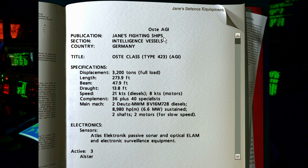The Oste AGI. Publication: Jane's Fighting Ships, Section Intelligence Vessels, Country Germany, title Oste Class, Type 423 HEI. Specifications: displacement 3,200 tons full load, length 273.9 feet, beam 47.9 feet, draft 13.8 feet, speed 21 knots on diesels, 8 knots on motors, complement 36 plus 40 specialists.